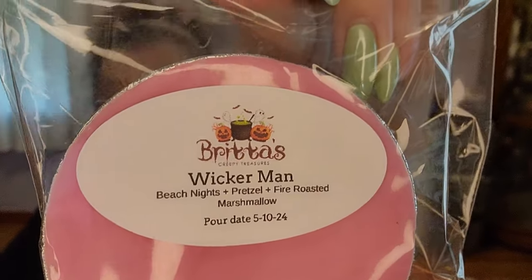Okay, this is one of the ones I really, really wanted. And it was one of the ones that jumped my cart. So what had happened was all the ones that jumped my cart, I was able to get in the pre-order, and then I ordered more because I could. I said, well, since I can get it, I might as well try it. All right. So this is Wicker Man, and Wicker Man is beach nights, pretzel, and fire roasted marshmallow. These scent notes are just everything.